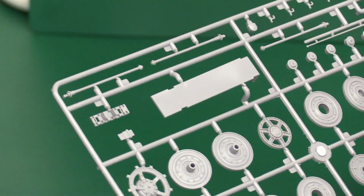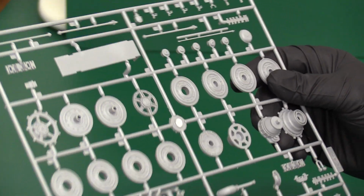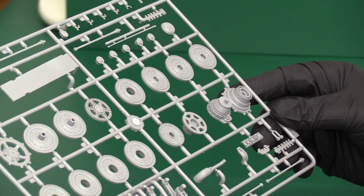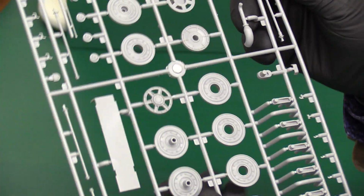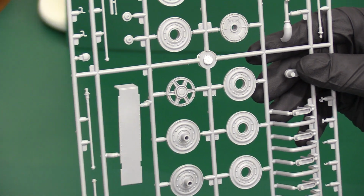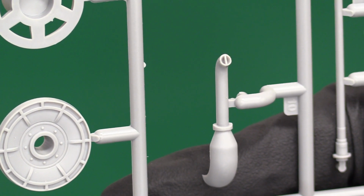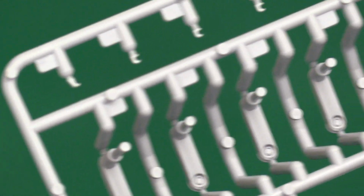Then we have got our, and there's a couple of these, I think there may be 4 of these, this sprue. This is the one that's got all the wheels on it, the drive wheels and the sprockets. You've got your exhaust, it's got a nice split on the exhaust pipe there, that's nicely done actually. There, can you see that? Yeah, that's nice, isn't it? And then you've got all these torsion bars, part of the suspension there.